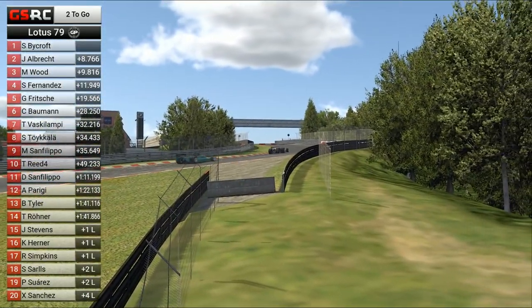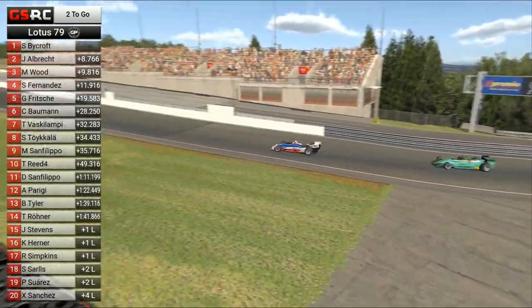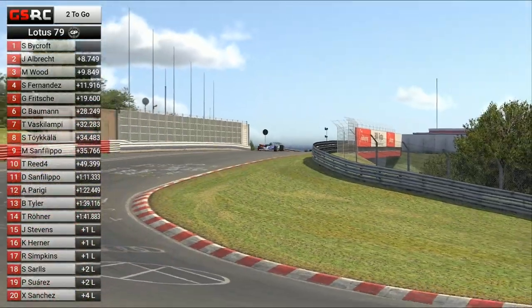Well, that's got to be frustrating. Mel Chester Racing on the back of Bill Tyler's car. They've done a lot of work on that DFV this week. That's got some serious grunt, hasn't it?